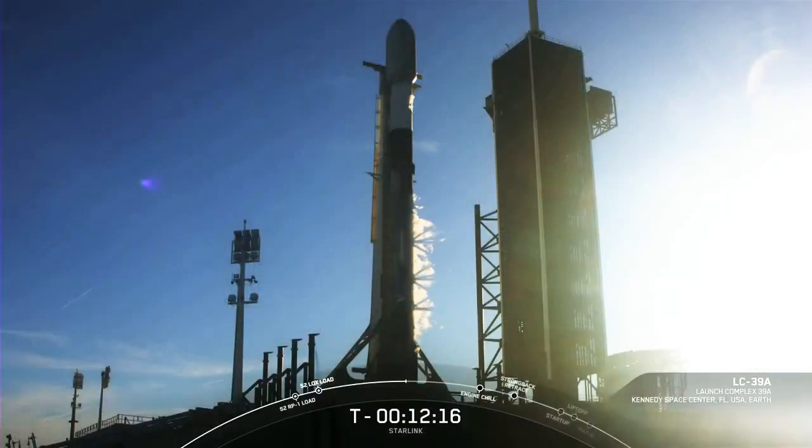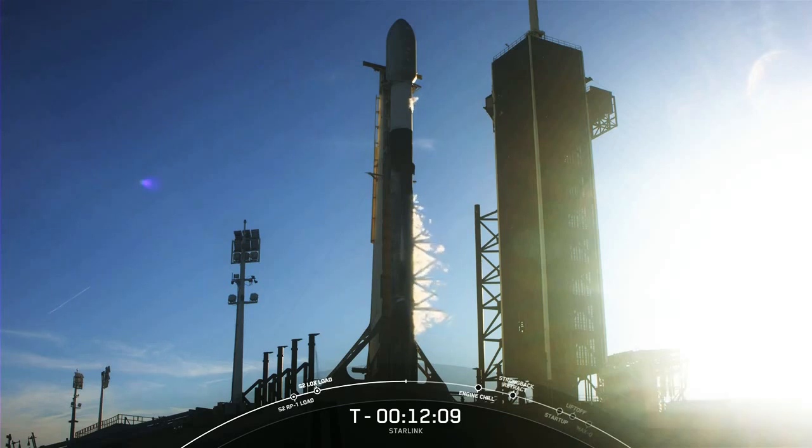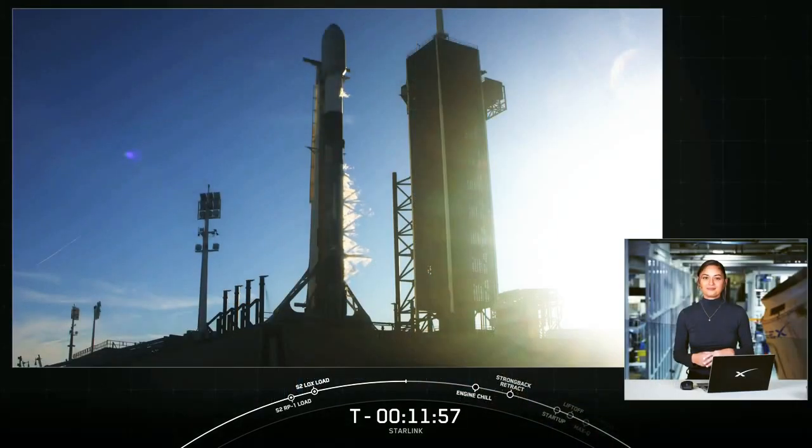Good afternoon. It's Thursday, January 6th, and welcome to SpaceX's first launch of 2022. On your screen is a live view of Falcon 9 as it awaits its 4:49 p.m. Eastern Time launch from historic Launch Complex 39A at Kennedy Space Center in Florida. My name is Jesse Anderson, and I'm a production and engineering manager for Falcon here at SpaceX headquarters, joining you from Hawthorne, California. Thank you for tuning in for our first launch of 2022 and 35th launch of Starlink.